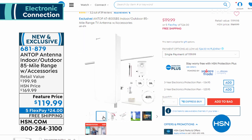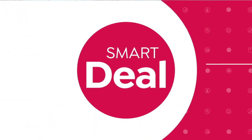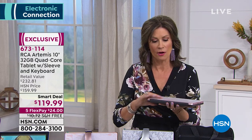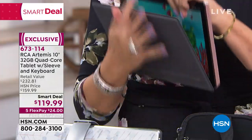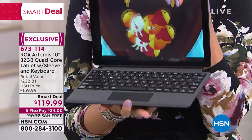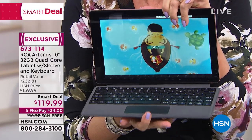We're gonna move on now to one of the newest tablets that we have available for you. I love this tablet. It is called a smart deal for a reason. A smart deal means it is second in value only to our Today's Special. Look at how beautifully this is designed because what you're getting here, this is not just a tablet, okay? This is truly gonna be almost like your mini computer because you get a complete keypad on it. And look at how big that keypad is. This is a full-size tablet, 10 inches from RCA, 32 gigabytes, but upgradable memory.